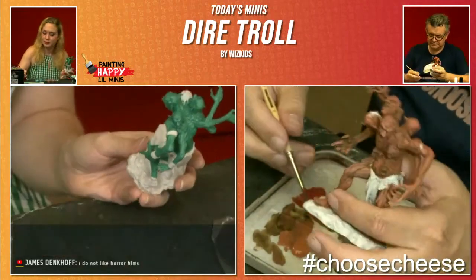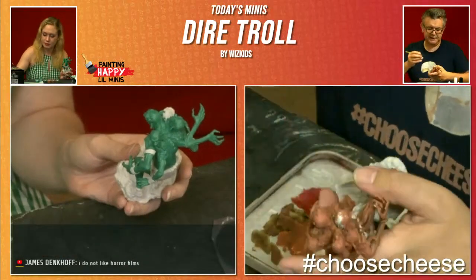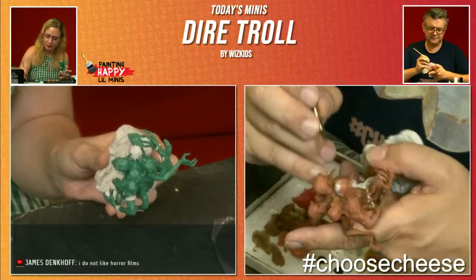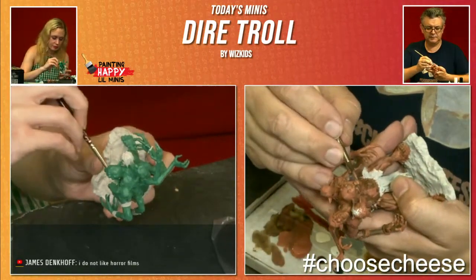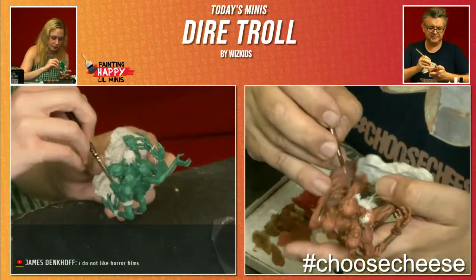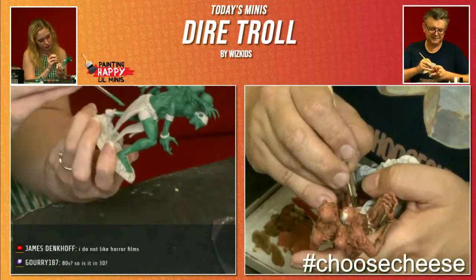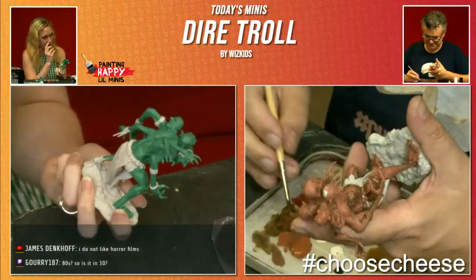I think the next highlight stage is really where it's going to start popping. But that's the basics on all of the heads, the faces on the heads. Now to do the faces in the torso.